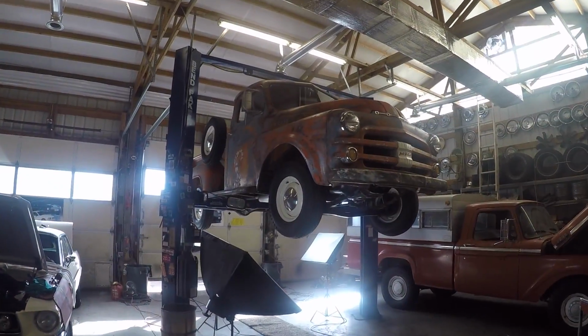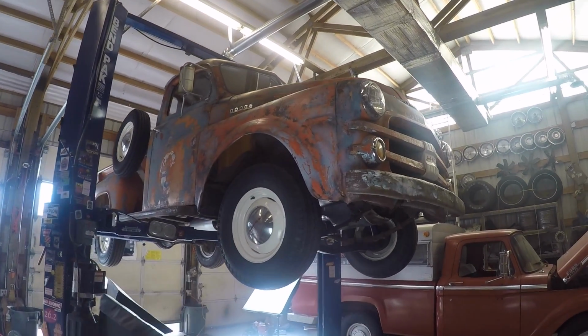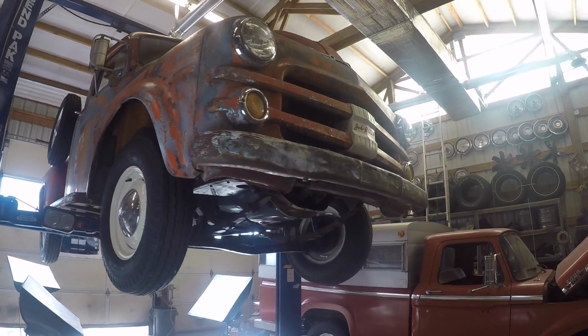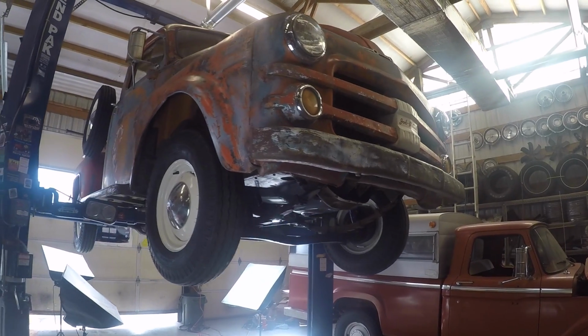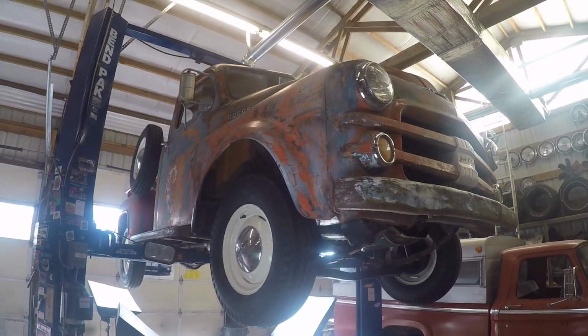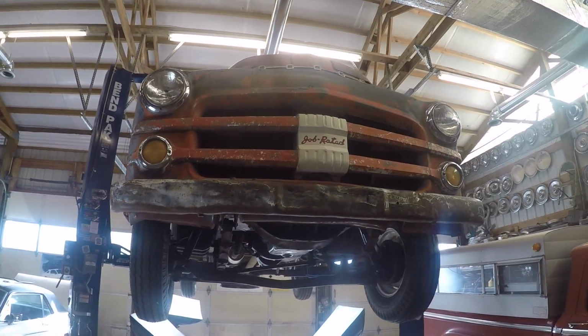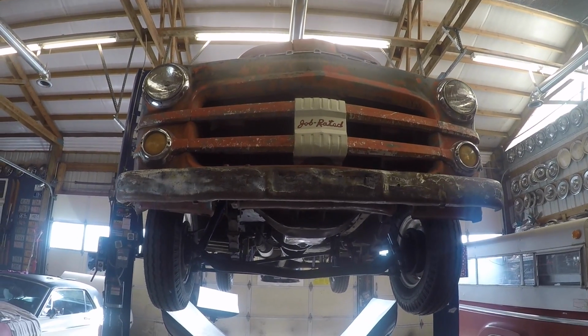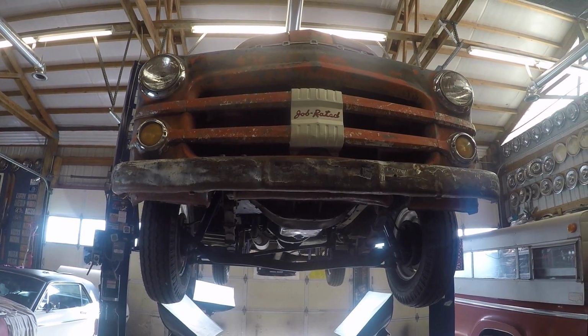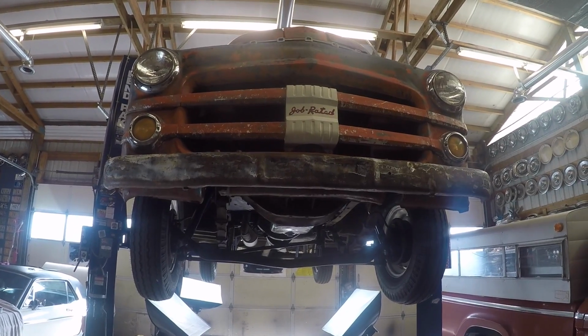Here we are going to take a look underneath the Dodge. I like doing videos underneath cars and trucks now. You just get to see a little bit more about it in general, and you'll still see still photos, but sometimes with still photos, especially underneath, you can't really tell a lot of things. So this just gives us the opportunity to look around and check different things. We've done a lot of work to this truck in general just to get it roadworthy and enjoyable.